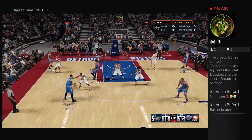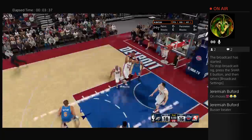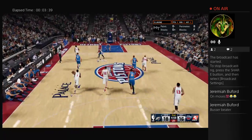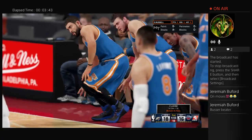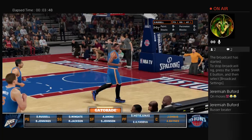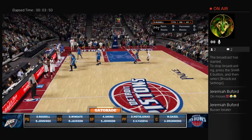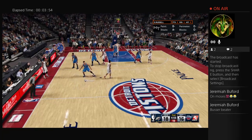Here's Levine, guarded by Jackson. Batum for 3. Morris with the rebound. Detroit with the ball. And Zach Levine gets the whistle that time. That's his first foul. A different look here for Detroit. Drummond's checked in for Aaron Baynes. Ilyasova comes in for Morris. And it's Jennings in for Jodie Meeks.